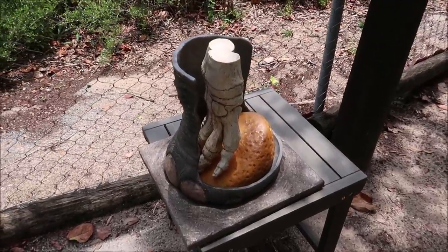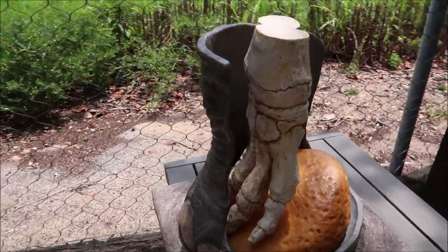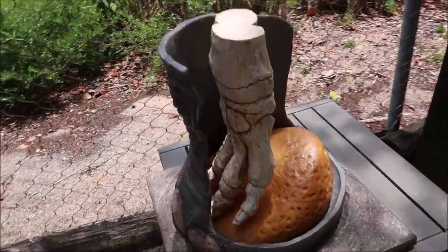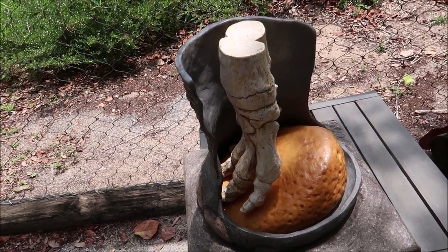Here is a really cool example of an elephant's foot. Look at that, that is so crazy. I love how they have it like that, just to give you a little bit of an idea, because you would think it'd be nice and soft, but they got plenty of cushion there because, you know, elephants are pretty heavy.